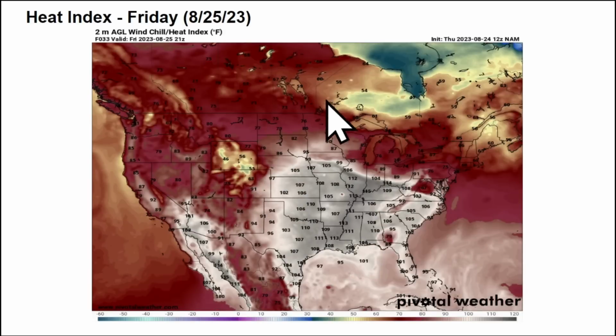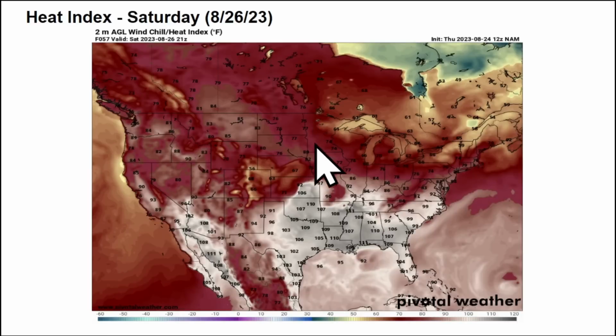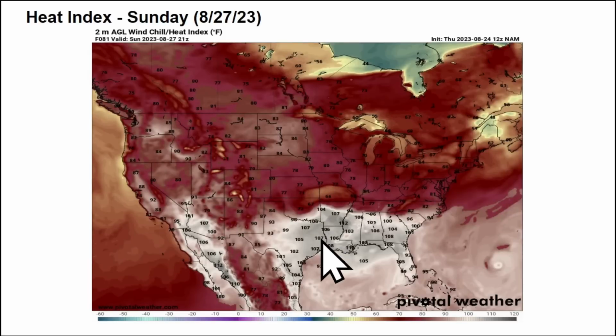Going into Friday, we start to see the northern periphery of that breakdown. So we're still hot up here in the Midwest, but not triple-digit heat for the most part. We're back to the 90s with the heat index. We squished those 100-degree heat index values further to the south on Friday. Going into Saturday, we do the same. We move it a little bit further down to the south by 100, 200 miles or so on Saturday, and we do the same again on Sunday. So day by day, we're going to be breaking down the heat as we go into this weekend.